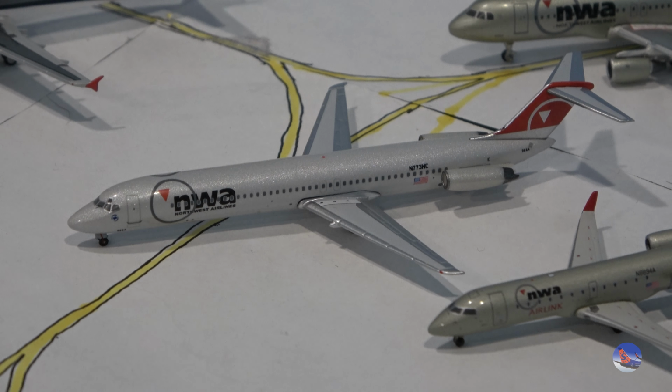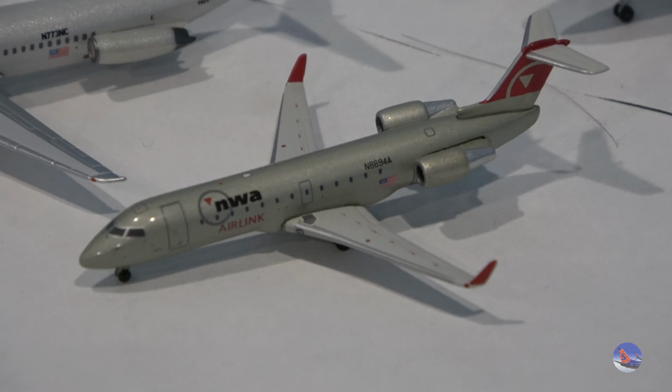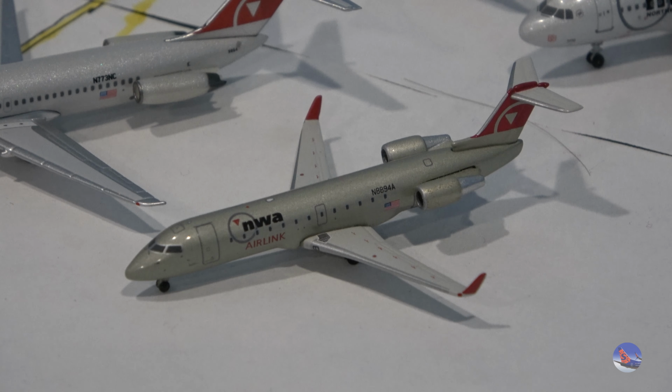This was released by Aero Classics some time ago now. I got it off of, I think it was Flying Mule, if I remember right, for a really good deal. I didn't know, actually it was Jet Collector, not Flying Mule. Those stores are pretty similar, but it was Jet Collector I got the DC-9-50 off of.